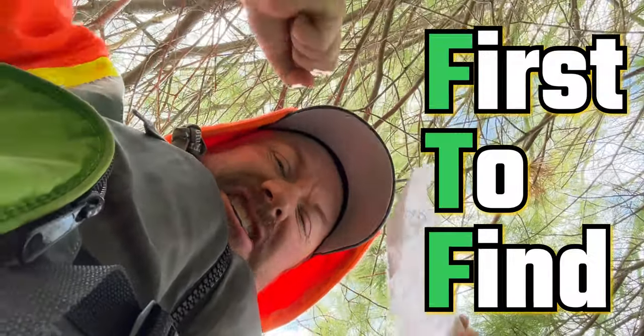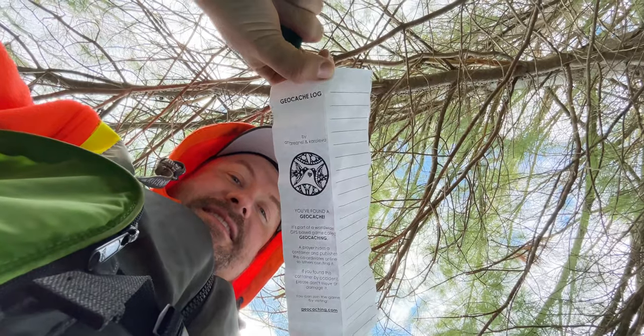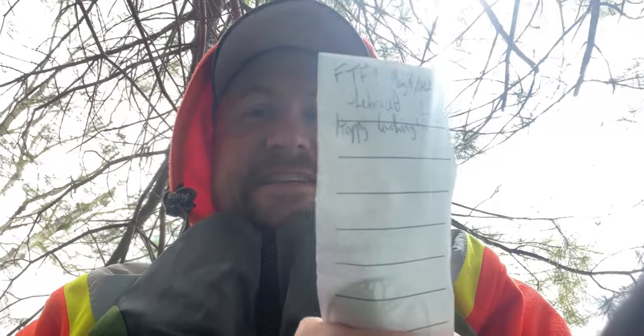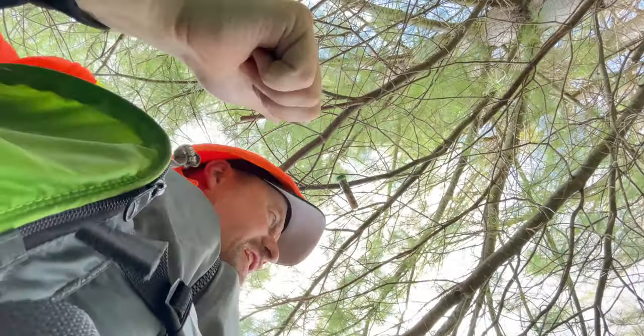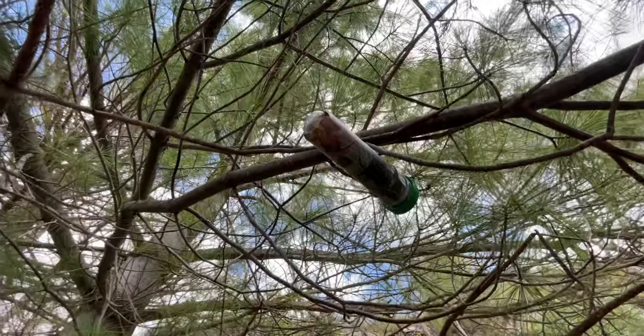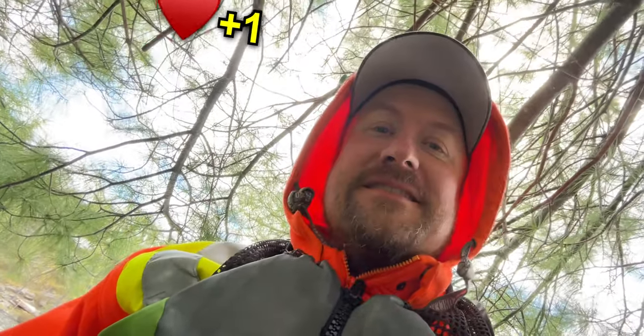Geocache log, and there is no name. That's an FTF! Yes! By Andrea Nell and Cora Leva. This is awesome. That is the FTF, May 6th, 2021. Thank you, A&K. This was a fantastic, excellent adventure. Good to go for the next adventurer. Yes. And this little guy also makes my cache find number 16,000. Woohoo! Thank you, Andrea Nell and Cora Leva. This was an epic, excellent adventure.